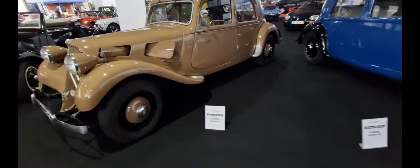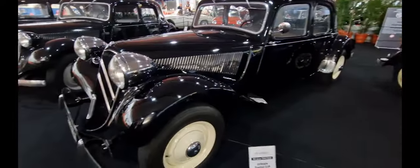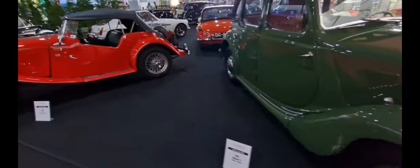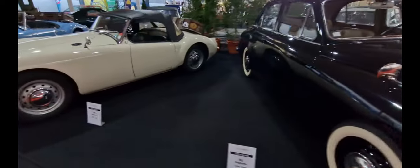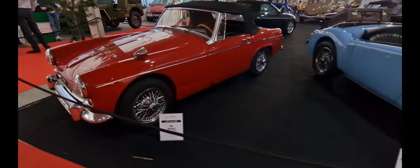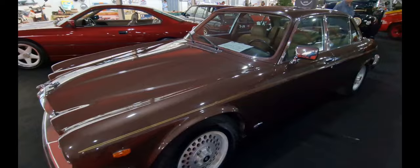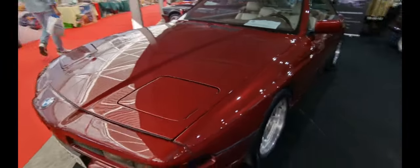Some more older cars. A lot of noise, a lot of people come here and get all excited watching these old cars that they used to have. More MGs. Some of them are even for sale. Some of these cars. I mean, a lot of them are for sale. Like even here, see? This one's for sale. This one's for sale.